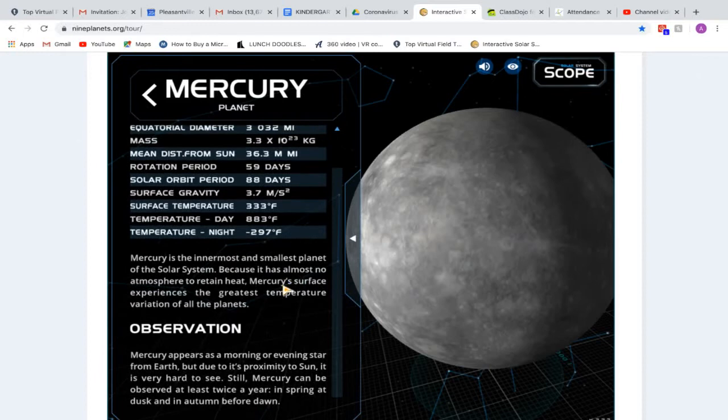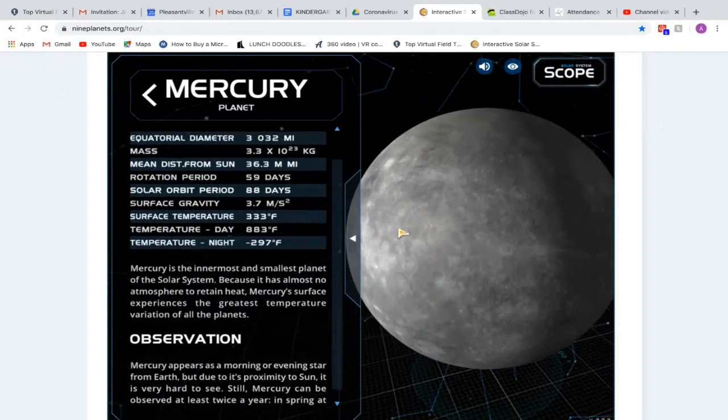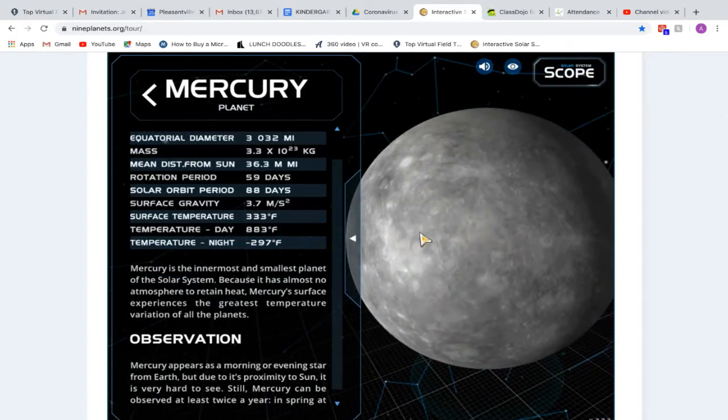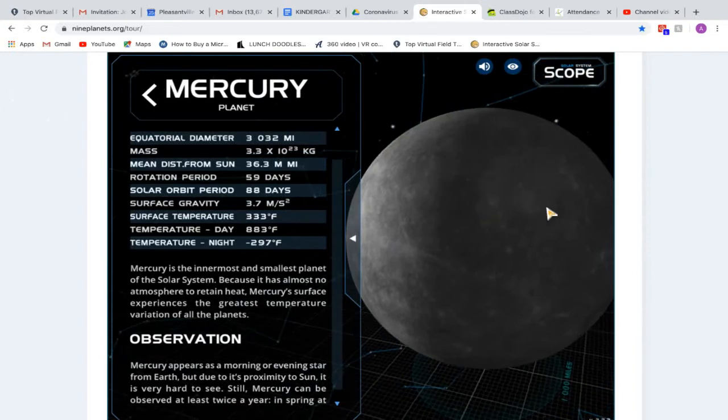And let's see. The temperature during the day, when the sun is hitting this side where it's all bright, is 883 degrees. Whew, that is crazy. That is super duper hot. And on this dark side, where it's all shadowy, the temperature is minus 297 degrees. So it gets so cold, it's colder than the ice cubes in your freezer. That's how cold it is.